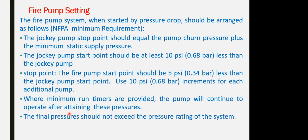Setting for the fire pump and operation: in case of fire, the first one to take action is the jockey pump. The jockey pump will start if the pressure comes 5 psi or 10 psi lower than the rated pressure of the network. If starting the jockey pump is not sufficient, the fire pump will take action. In the sequence of operation, if you have electrical and diesel, the electrical pump takes the lead for connection. If you don't have power, it will stop and transfer to the diesel pump.